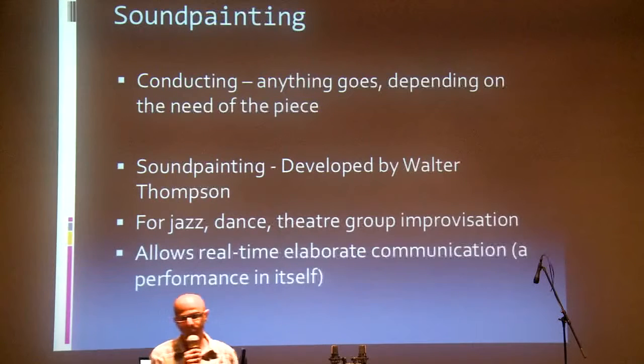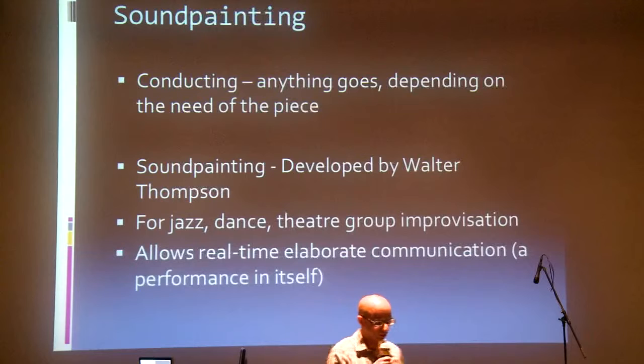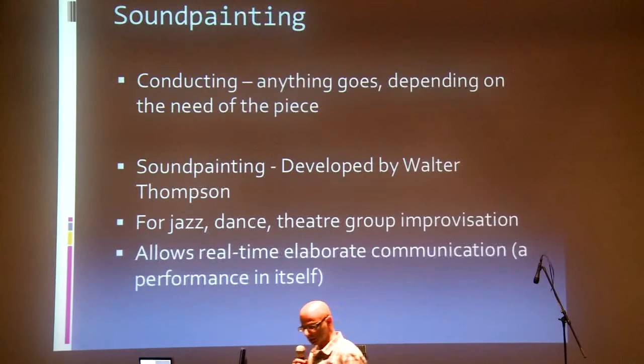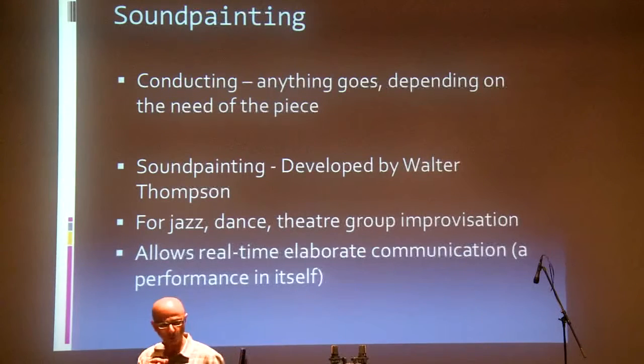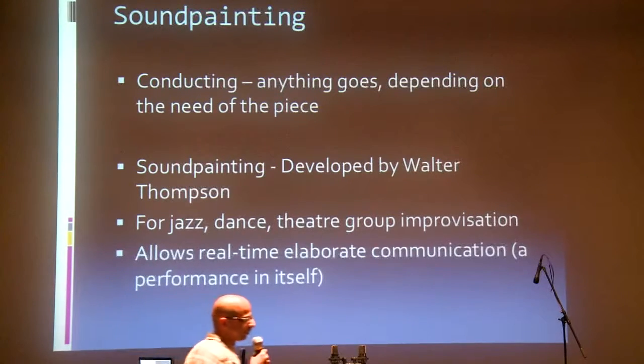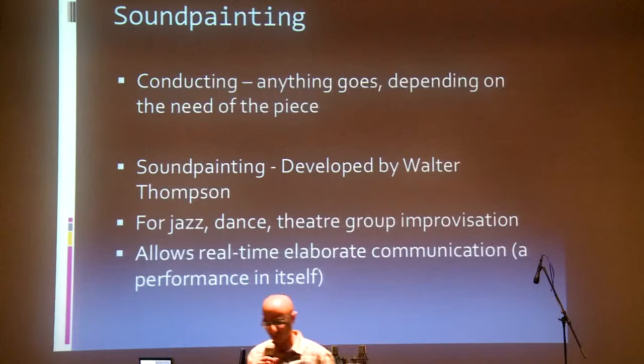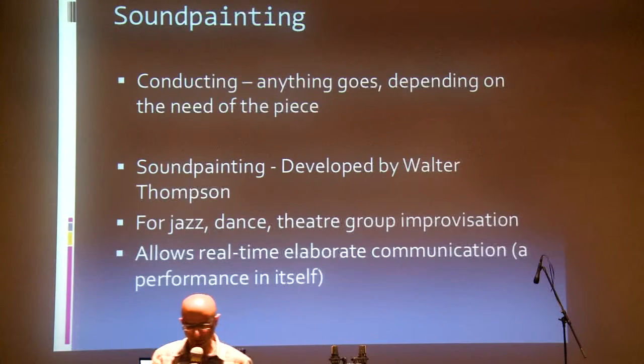It's not like traditional conducting that guides a prepared piece for the most part. This is more a compositional tool, a real-time compositional tool. Sound painting initially was created for jazz performance, but also with dance and theater.